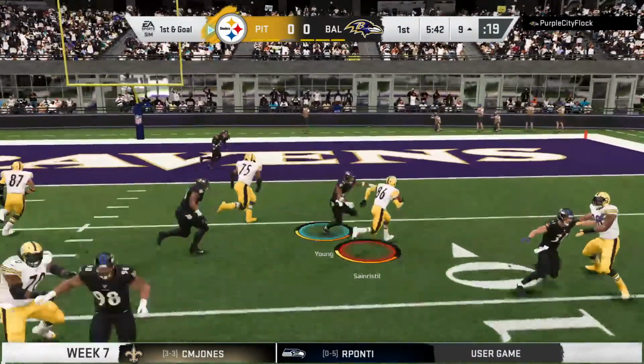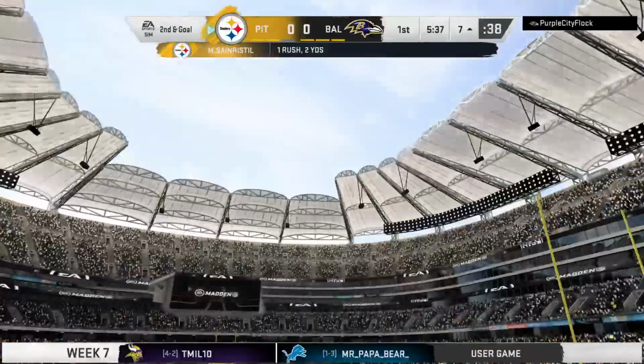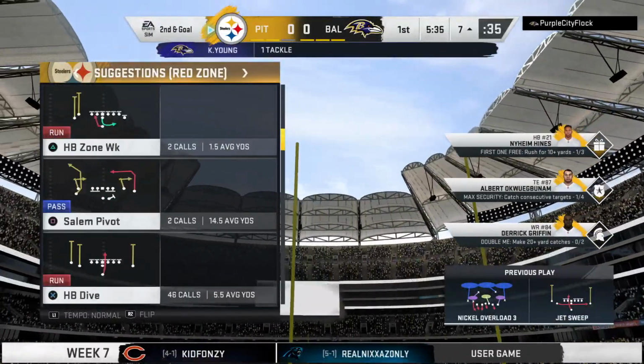Oh, how about this on first and goal? And he will maneuver his way down to about the 7. He'll get 2 out of that run, and it's going to bring up a 2nd and goal.